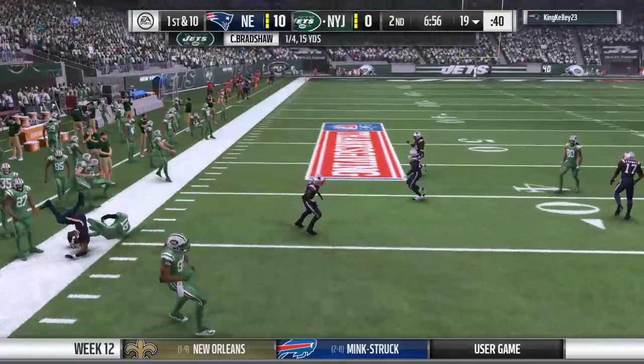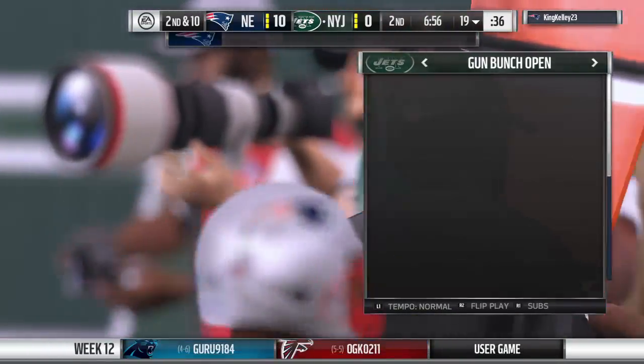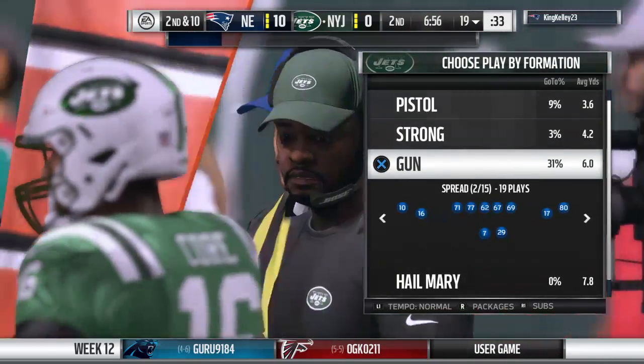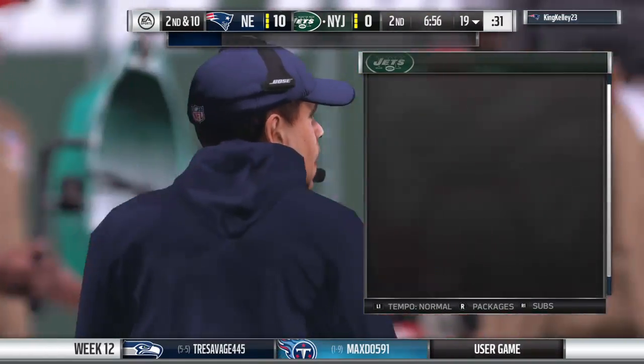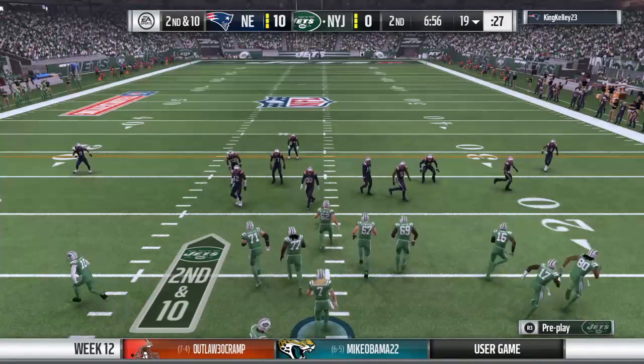He couldn't quite hold it. Got hit. Ball pops out. Incomplete. We know it's not an easy job to go out and catch passes when people are trying to tackle you and knock the ball away. But the bottom line is, that's a pass he's got to have and a pass he should have caught.